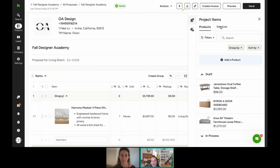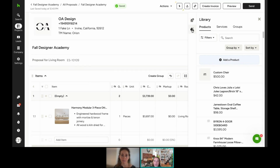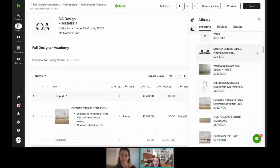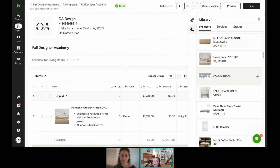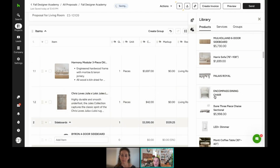Same thing, I can toggle over to services. I don't have any services added to this project, so there's not going to be anything here yet. If I click on my lamps here, this is going to be my overall product and service library. So same thing as we did on the mood board, we can go in and add any other items that we've added to our library into this specific proposal.